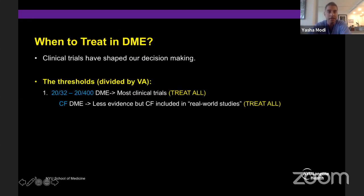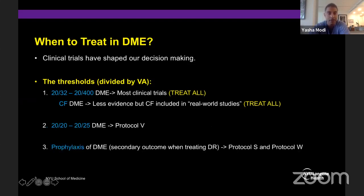So when we think about treating diabetic macular edema, really clinical trials have shaped our decision-making, and the thresholds have really been divided by visual acuity. For 20/32 to 20/40 diabetic macular edema, most clinical trials cover this, and we know that we need to treat all of these patients. For count fingers diabetic macular edema, we have less evidence as they were excluded from clinical trials, but real world studies showed that they have significant benefit from treatment. For 20/20 to 20/25 DME, we have excellent data from Protocol B, and I'd like to spend the majority of our time talking about that. And then also prophylaxis of DME, we now have excellent data from Protocol S and Protocol W.